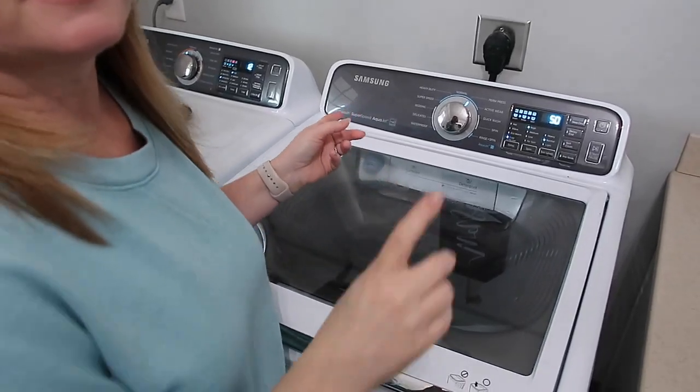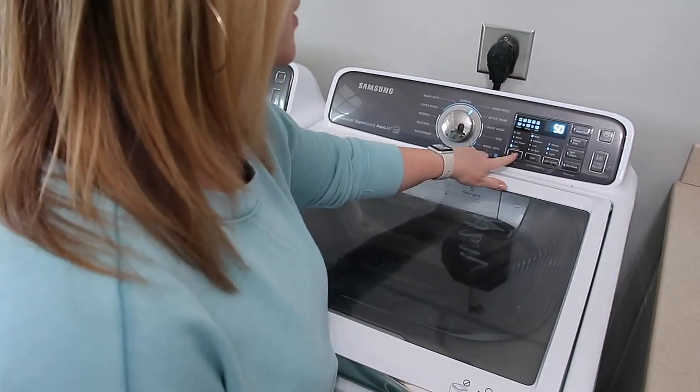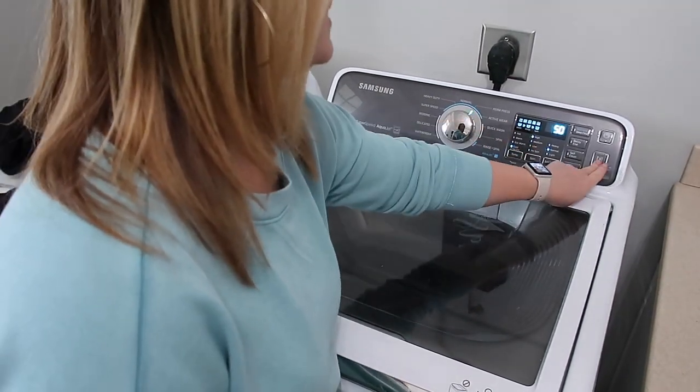So I'm gonna do my lights exactly the same as I did my darks. I'm gonna do them on cold and I'm gonna do them on permanent press.